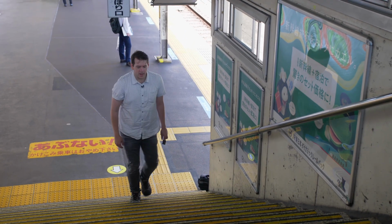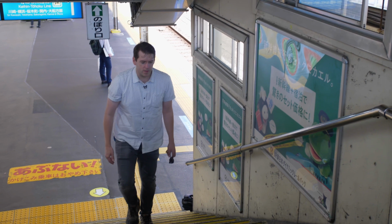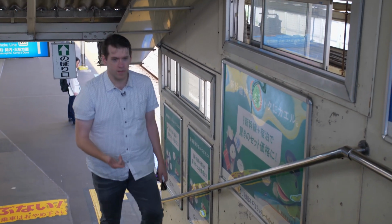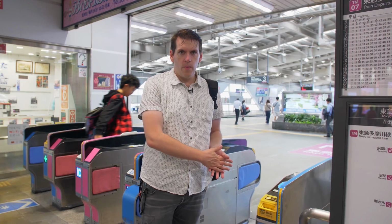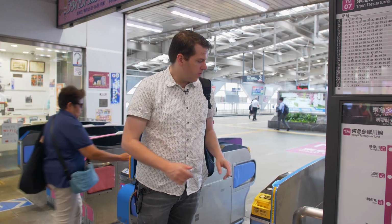In addition, Japan has a lot of stairways like this one where there aren't elevators or escalators you can use. So you want to make sure that any luggage that you bring is something that you can carry up and down stairs comfortably.